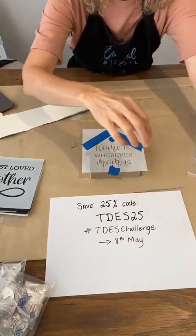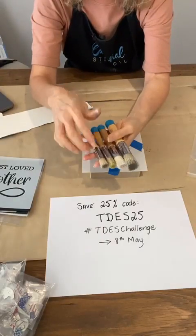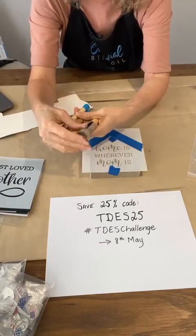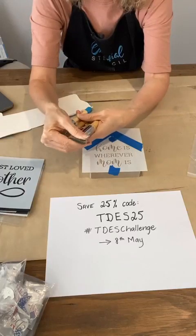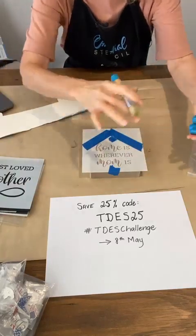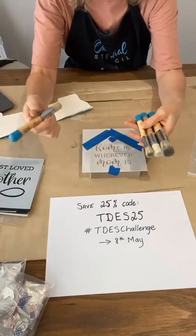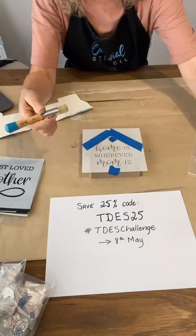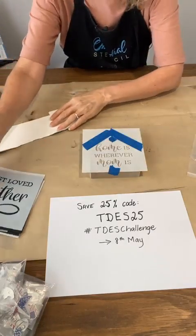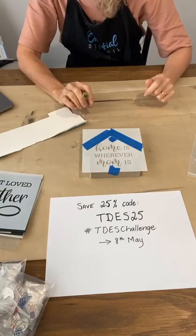So I'm using one of the Essential Stencil brushes. Now, if you're new to Essential Stencil, they come in a set of 4 and great value. Some people often get 2 or 3 packs because if you're using a certain size and you want to do several colours for different stencils, it's better to have a clean dry brush rather than a wet one. So if you're doing a lot of stenciling all at once, it's a good idea to grab a couple. So just toss one in your order when you're ordering.